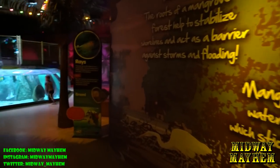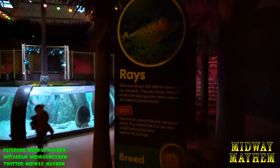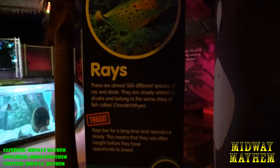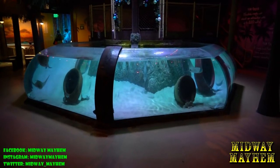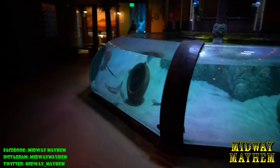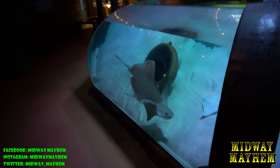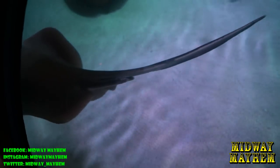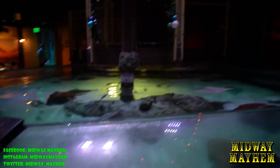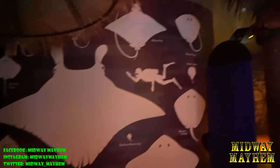All right, now onto the next area, and I can see rays. And it says there are almost 500 different species of rays. Looks really nice. Some of these rays are pretty big. I mean, look at that guy. See, look at him. Again, you can get up close and personal right here. They do have facts along the wall. Again, more types of rays right here.